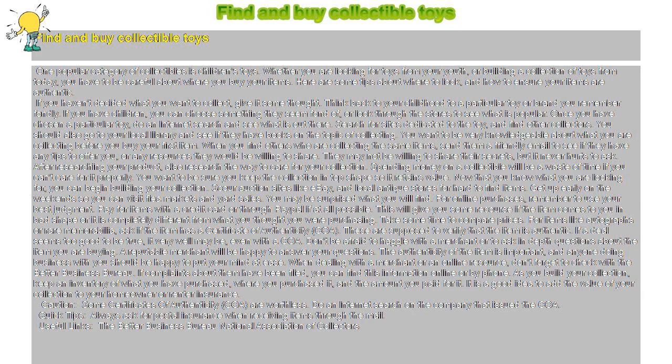Whether you are looking for toys from your youth, or building a collection of toys from today, you have to be careful about where you buy your items. Here are some tips about where to look, and how to ensure your items are authentic.